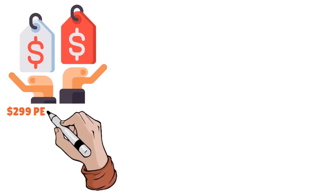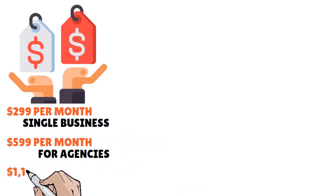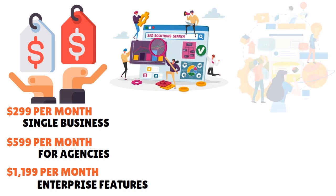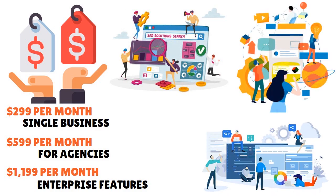And now the pricing is not really low though. But it is what it is. In terms of pricing, you're looking at $299 per month for a single business, $599 per month for agencies, and $11.99 per month for enterprise features. Okay, so Ally AI is great for SEO teams that want to make lots of changes but have limited access to web development resources. So that's pretty interesting.